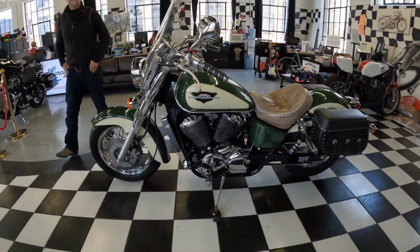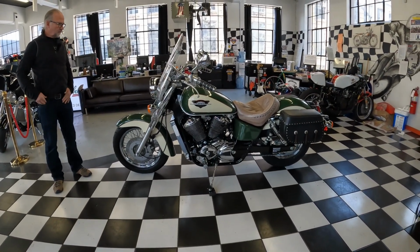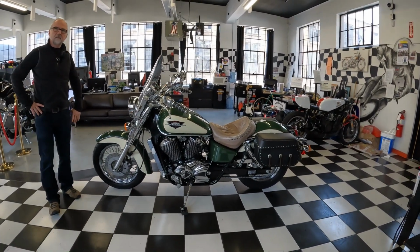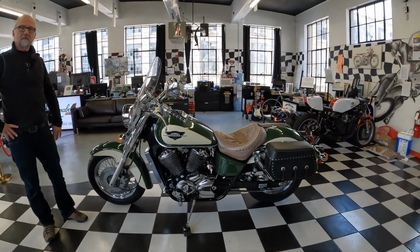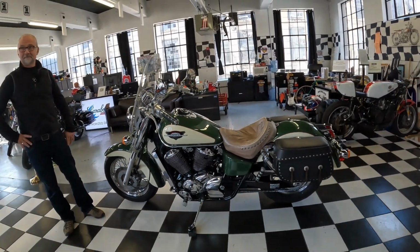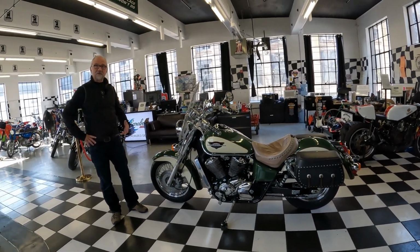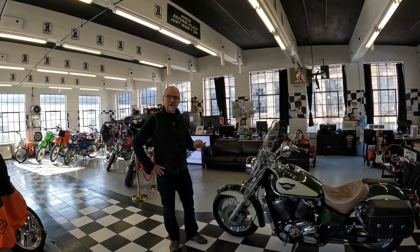No. Turnkey. It's running non-ethanol fuel, so you don't have to worry about your carb gumming up or anything like that. If you have to run ethanol fuel, just run a stabilizer, or on these, you have the beautiful thing of being able to turn the petcock off and run it until the carb is empty, which is tremendous, especially if you're running ethanol fuel. If you have to store the bike for any period of time, it's a good idea to run it out of fuel with the petcock off.